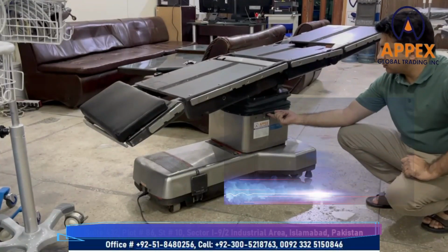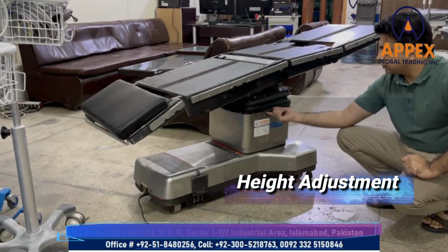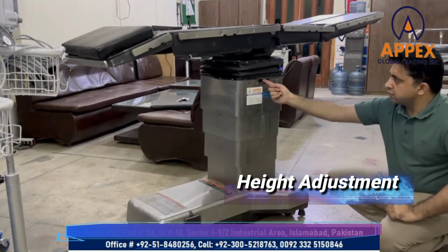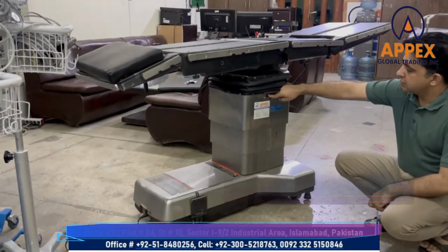Height adjustment. Adjustable height range from 27 to 44 inches. This further allows for optimal positioning for both patients and surgical staff.